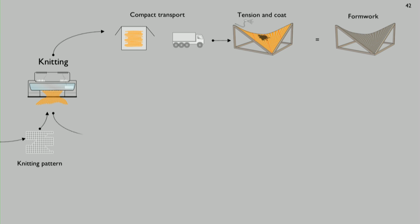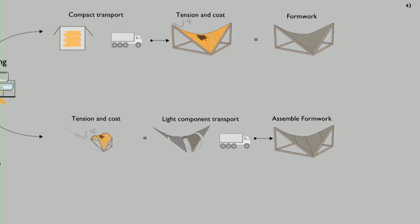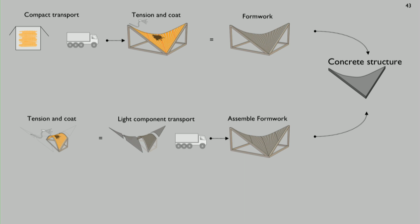Or you could do this in a more controlled environment where you take each one of the components, tension it, coat it. You have these very lightweight components that you can then again transport to the work site, assemble the formwork, and whichever way you choose, what you can do at the end is use this for a concrete structure.